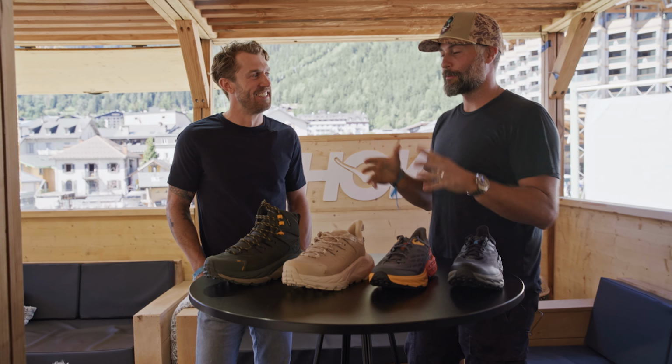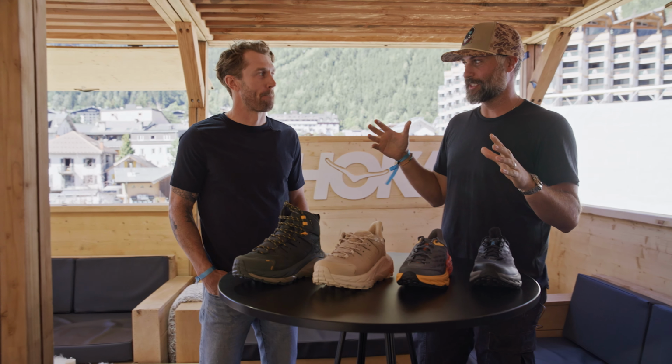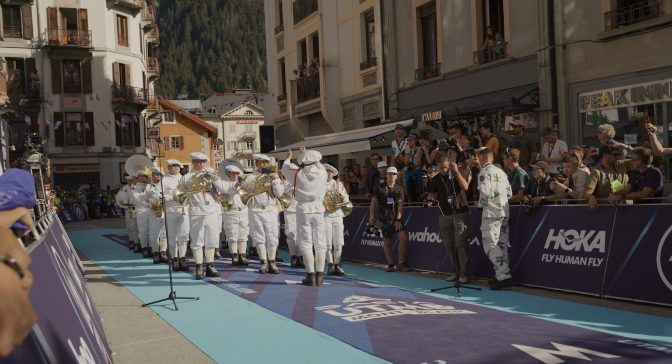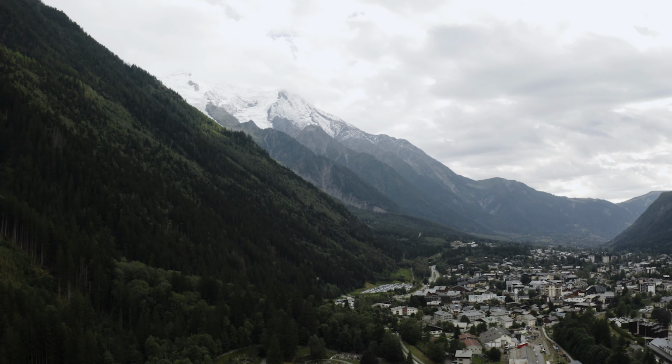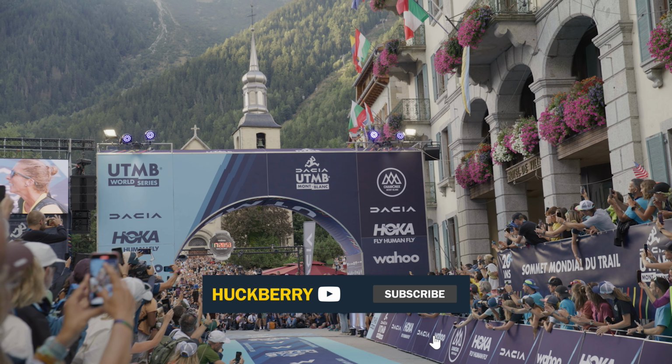We are in Chamonix, the week of the UTMB series. Tonight, actually, as we record this, is the final grand event, the UTMB. So a pretty amazing place to be shooting this Gear Lab, a pretty amazing week.